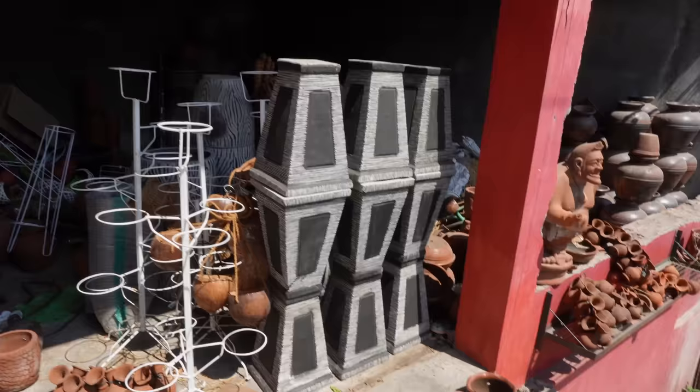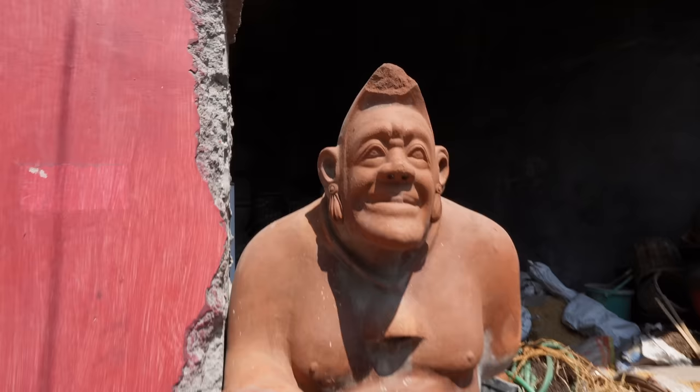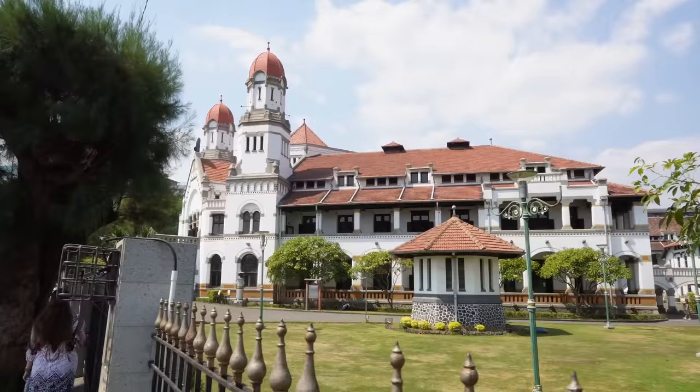How beautiful is this? Look at this guy. Wow, incredible. So we made it to Lawang Sewu. Now Lawang Sewu in Javanese apparently means 1,000 doors. And it says that this house apparently has 1,000 doors, or at least a lot of them. And it has a reputation of being haunted. It was built in, I think, 1907 or something like that, by the Dutch. So yeah, very, very interesting. And we're gonna try and find the entry and have a look around inside and see if it's actually haunted.